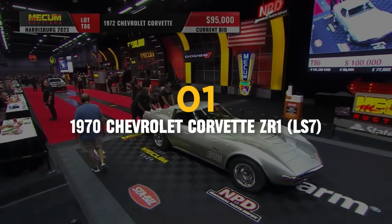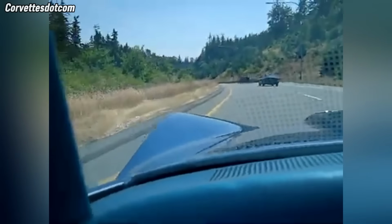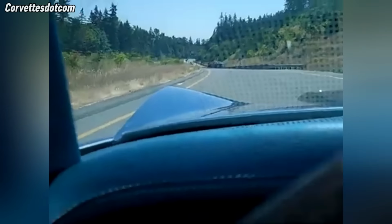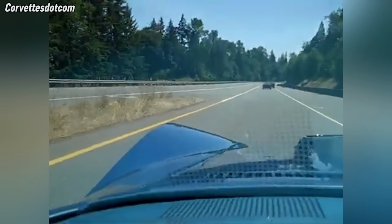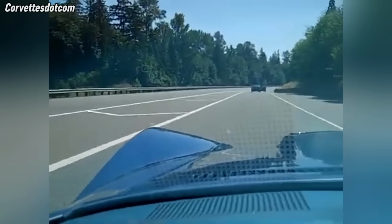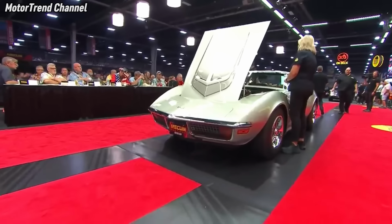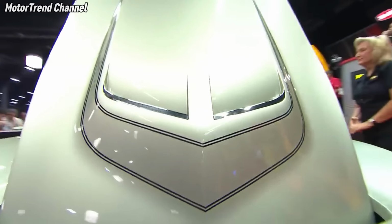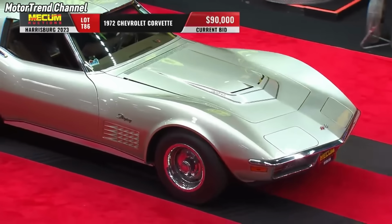Number 1, 1970 Chevrolet Corvette ZR1, 460 horsepower. As we wrap up our list, it is quite apparent that the Corvette family of cars aim high and don't stop until they've made a good impression. As the third Corvette to be mentioned, the 1970 ZR1 takes the prize with a resounding 460 horsepower, the highest horsepower for an American classic.